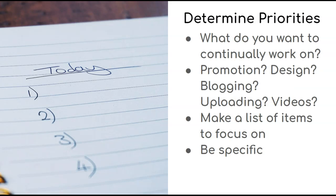So you need to determine what your priorities are. If you're first starting out, one of the things that you probably want to look into is, how much design work do you feel like you need to get done? What is that going to look like in terms of uploading? If you're further along in your business, do you want to start blogging to promote things? How are you handling promotion, which includes social media and getting your name out there? Do you want to start a YouTube channel? So all these things that you have going on, you want to write down, okay?